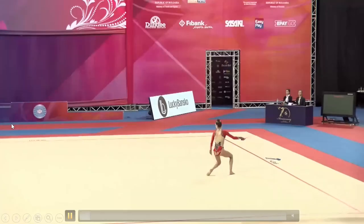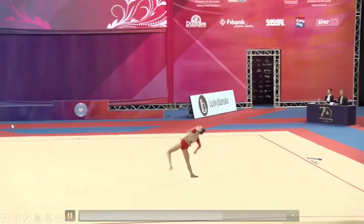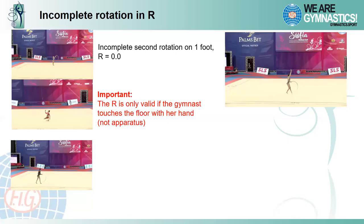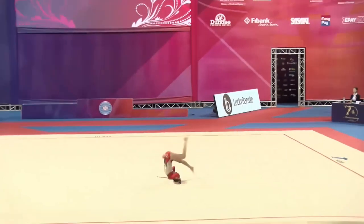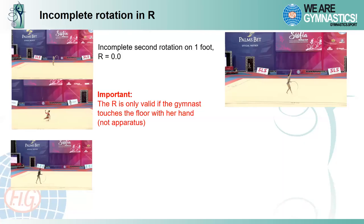Look. Throw. This means she has a DB under the flight, 0.2, which is not according to the rules. She can only touch with the hand, not with the head of the clubs. Watch one more time. Not possible, not valid.